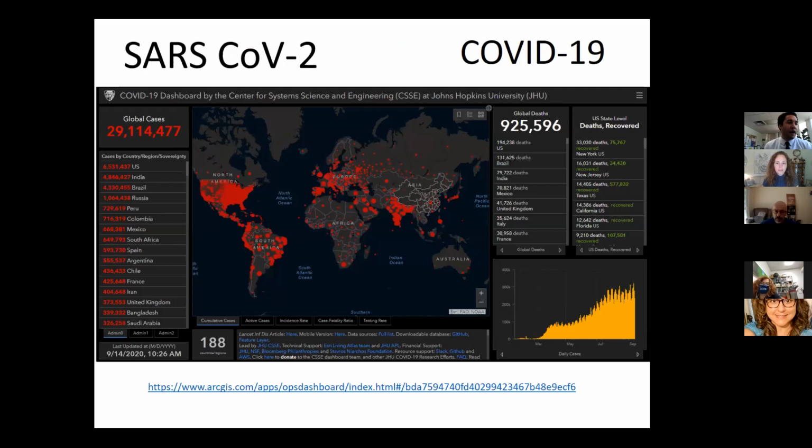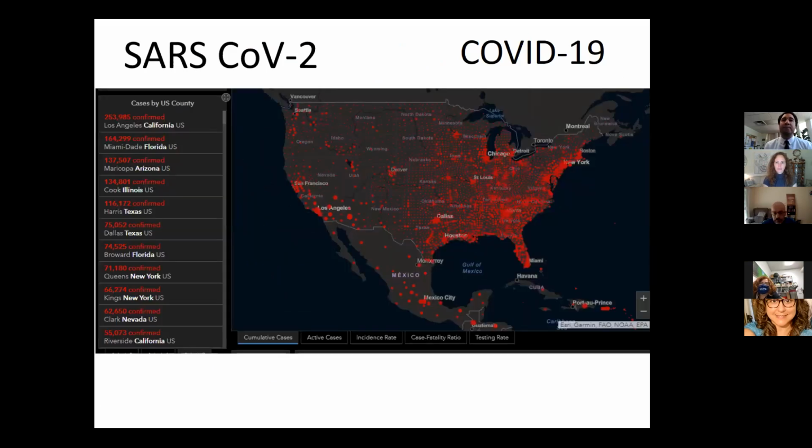So if you are following along with the pandemic, this happens to be my favorite dashboard. It's from Johns Hopkins. And what this shows as of yesterday at 10:26 a.m., we were close to 30 million cases globally, almost a million deaths globally. And this is a really nice tracker for the global information for this particular pandemic. And of course, we all know with this pandemic, the United States is one of the hardest hit countries. And so if you look at cases by US county, you can see that Los Angeles is unfortunately leading this with a total of 254,000 confirmed cases.